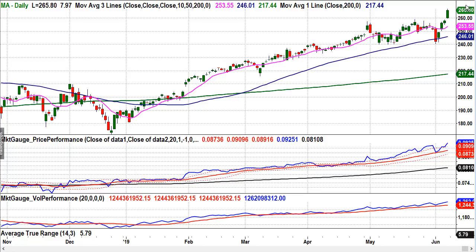Now, how would you play this going forward? I wouldn't be a buyer in here, but if it pulls back again into this area, and it doesn't get back to the 50-day moving average and the leadership line is still good, then that's going to be the opportunity. So this one is a great one to have on your radar.